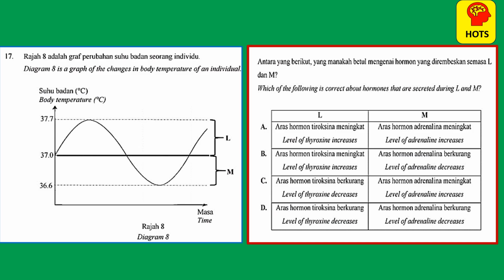Question 17. Diagram 8 is a graph of the changes in body temperature of an individual. Which of the following is correct about hormones that are secreted during L and M? So this graph shows us the body temperature against time, and the normal temperature is around 37.0 degrees Celsius, around there, correct? So now, which of the following is correct about the hormones that are secreted during stage L here, which is above 37 degrees Celsius? That means when the body temperature is higher, and stage M is when the body temperature is lower than normal.